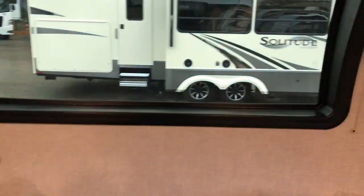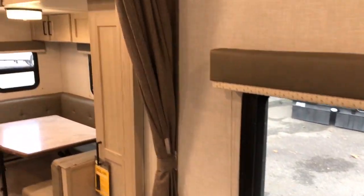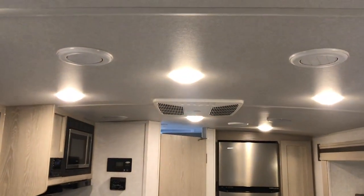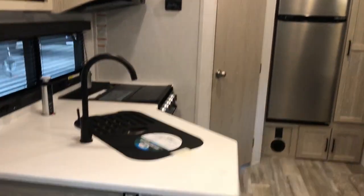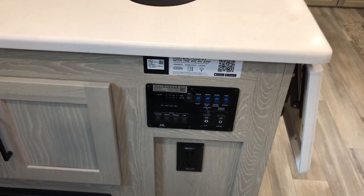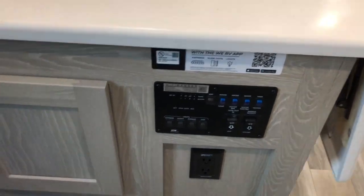The windshield up front. You do have a screen. The windows on the sides do open, so you get good cross breeze. You do have a curtain to close off the beds here. Max air fan in the ceiling. Ducted AC throughout. Your control panel is here up front. Control your slide, check your holding tanks, your awning, everything in one area.